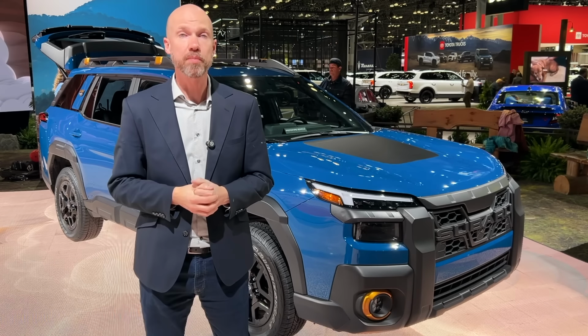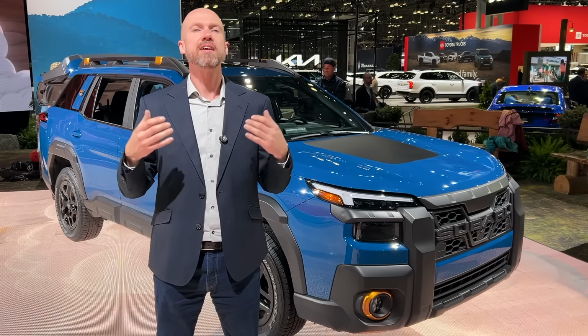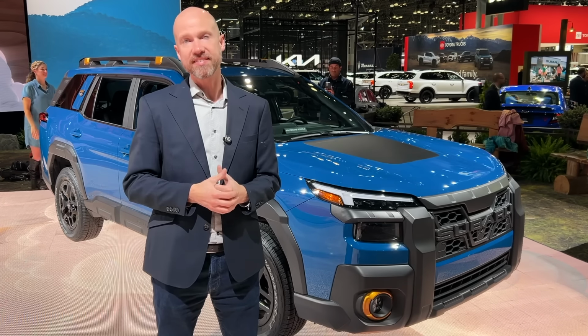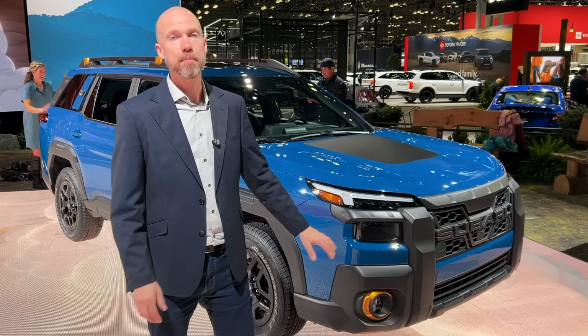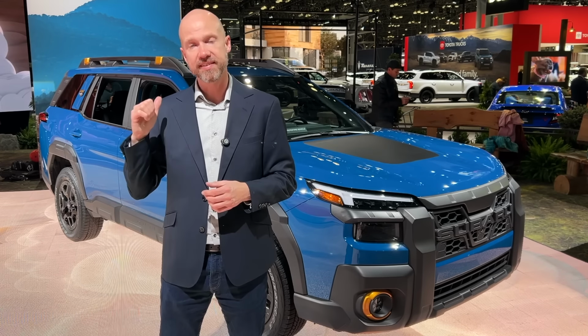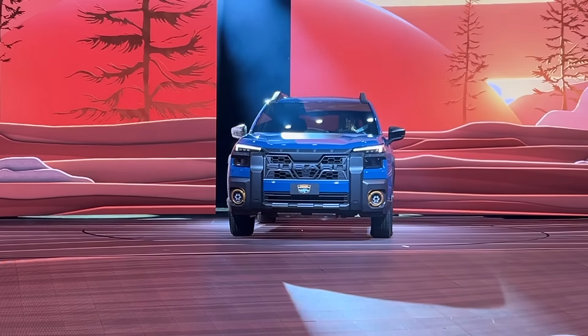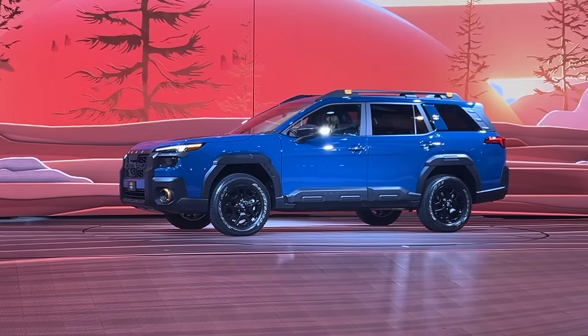As mentioned, there will be a Wilderness model right from the start, and here it is beside me. Like most Wilderness models, it has unique styling front and rear. It has this cool kind of built-in brush bar, and there's copper accents everywhere, including around the fog lights in the front, the reverse lights in the back, and on the roof rack. The cladding is also a little different and has a rougher texture, which is designed to stand up to scratches and scuffs better.